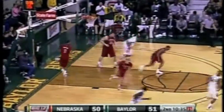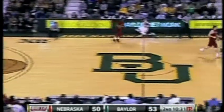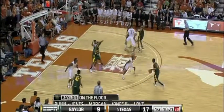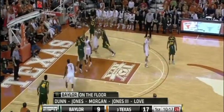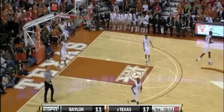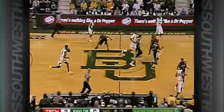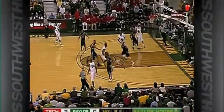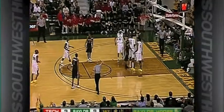Good ball movement by Baylor out of the double team. Morgan. Line on the season. Gary Johnson snuck into the middle of that zone. A good inside-out play. And a nice move inside as Baylor pounding it inside. Offense as that ball is taken away, and here comes Baylor back the other way. Perry Jones the third. Dump in tight, and the basket will go.